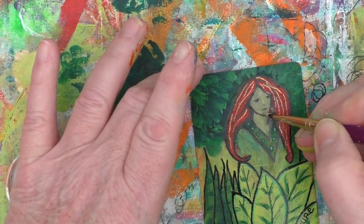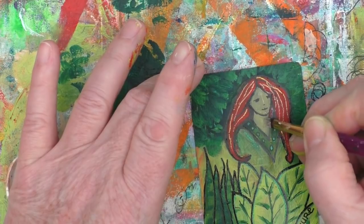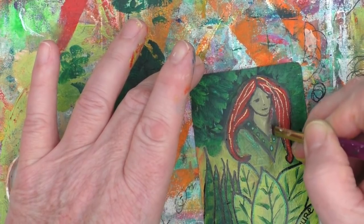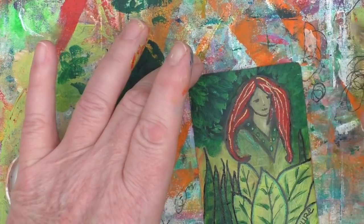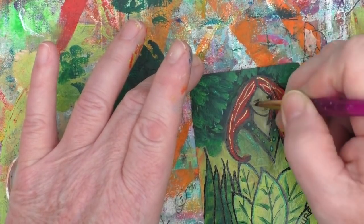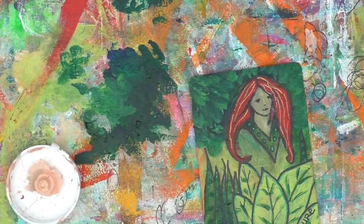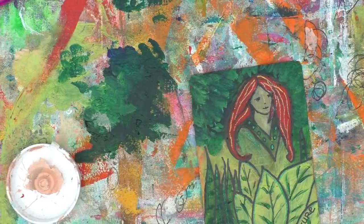And so she's just about done. Just adding a couple of highlights, just to bring her out that little bit more. So there she is. Nature. The wild side of nature. With her wild red hair.